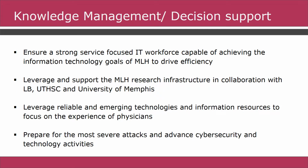Knowledge management and decision support continued. IT will ensure a strong service-focused IT workforce capable of achieving the information technology goals of Methodist to drive efficiency, reduce duplication, and build the environment to deliver world-class care. IT will partner with HR to ensure that the Methodist process and technology support a world-class workforce.